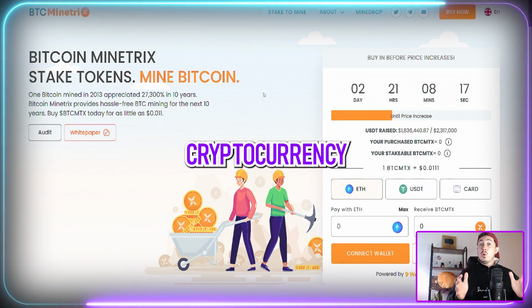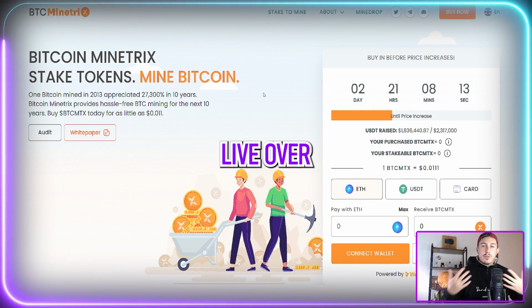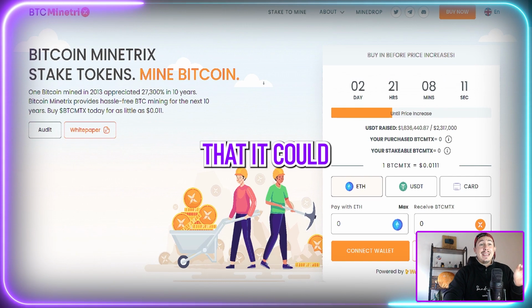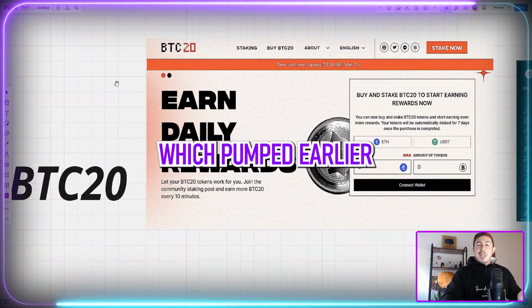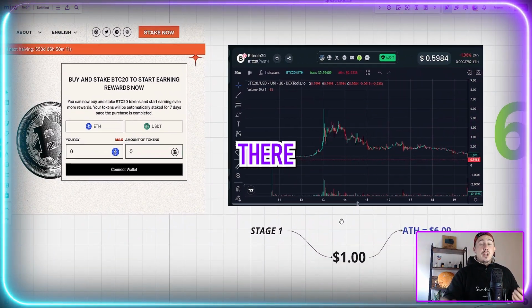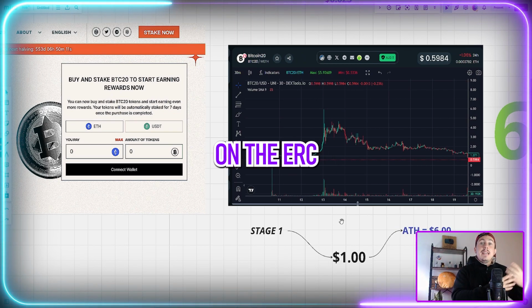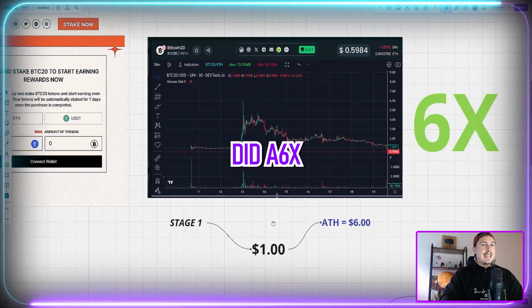So this is a new cryptocurrency that has just recently gone live over the last few weeks, and we are speculating that it could potentially pump just similar to Bitcoin 20, which pumped earlier this year. Another Bitcoin alternative token, being a new fresh Bitcoin on the ERC20 network, proof of stake consensus, and we can see this did a 6x.